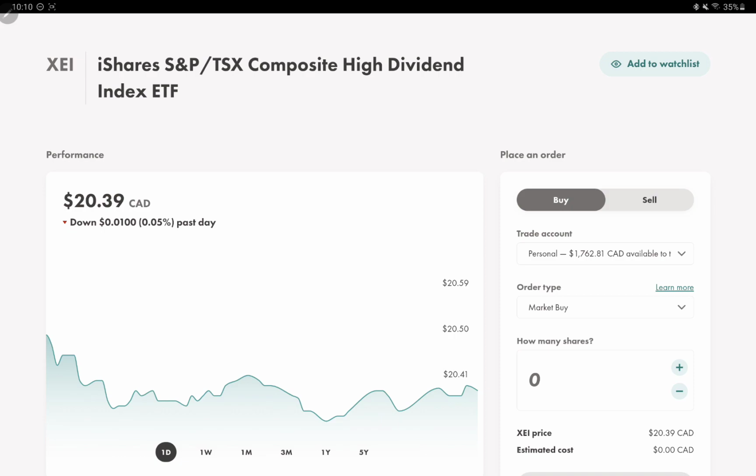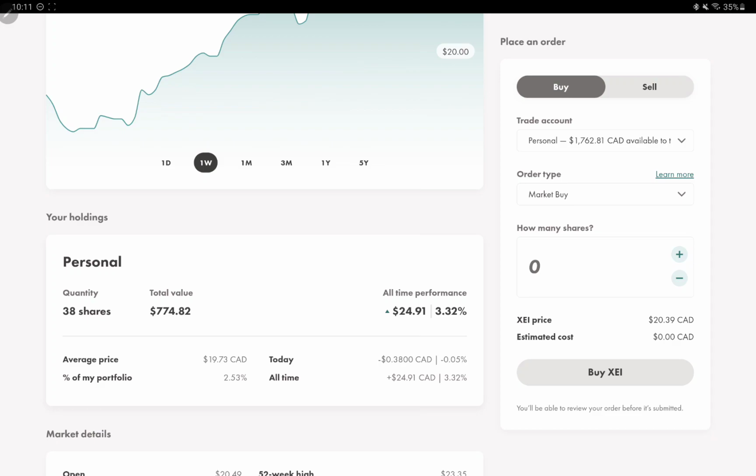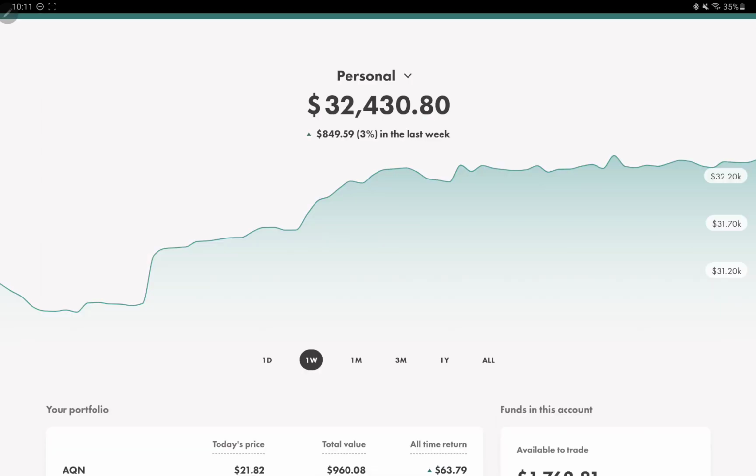And now, guys, my last stock, another ETF. This is another high dividend yield ETF from iShares, ticker symbol XEY. Last week, it's up 3.99%. I currently have 38 shares. I want to grow this position to at least 100 shares. All time, I'm up $24, which is 3.32%. My average cost is $19.73, and this is making 2.53% of my portfolio.